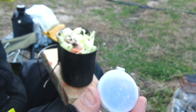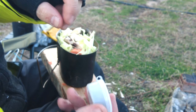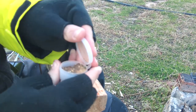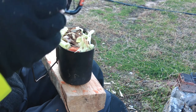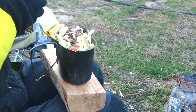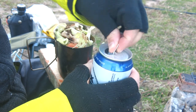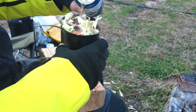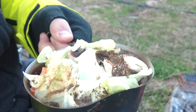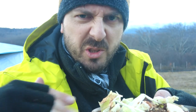So in here, there's garlic, parsley, ginger, pepper, some beef bouillon, and some paprika. Bit of beer in it. Right. Let's stick that beside the fire and hopefully it'll reduce down a bit.